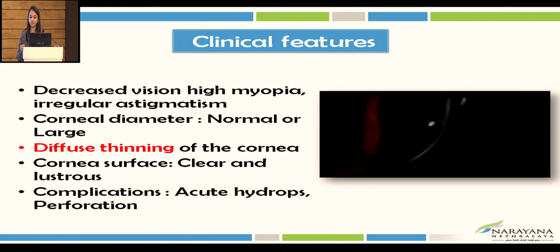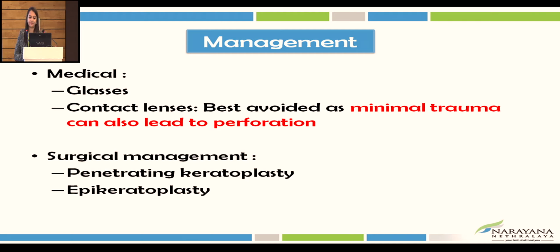Thinning may be diffuse or more marked in the periphery or mid-periphery, unlike keratoconus. Surgery is a little difficult again, and contact lens is often not very satisfactory. Intacs can be tried, and cross-linking may have some utility, but I'm not sure. But the important point here is that you should tell the patient to protect the eyes, because even a minor trauma can cause perforation in these eyes.